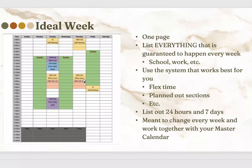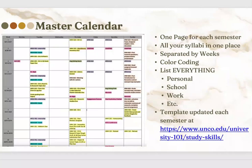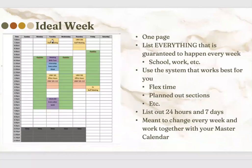So this can change. I've seen a lot of students do this in Google Sheets. I, again, liked Microsoft OneNote was my favorite place to do it, but you can really use whatever is working for you. But I will say I started using both of these every semester in graduate school as a PhD student, and it really, really changed how I was able to conceptualize what was going on for me and understand what I needed each week.